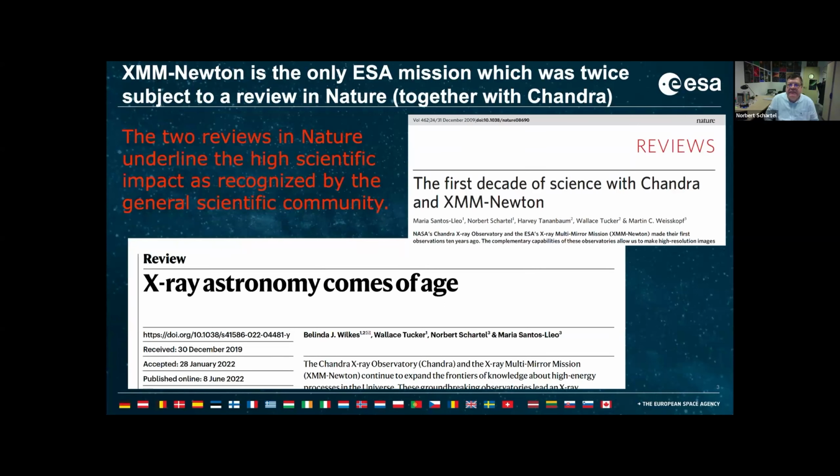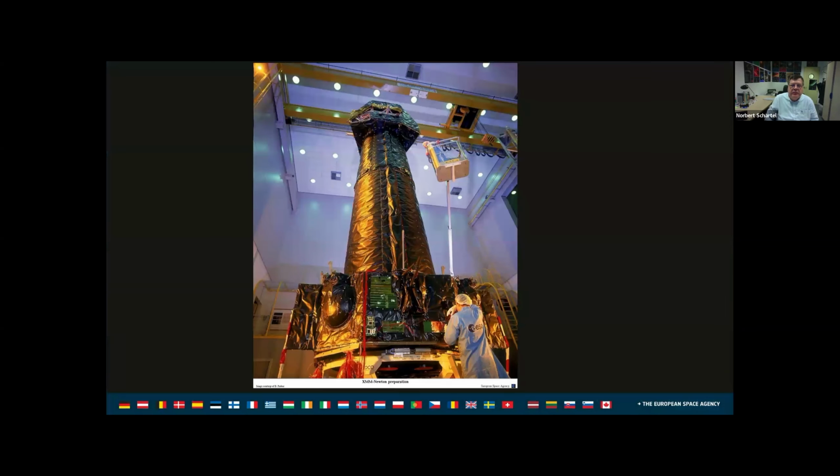XMM-Newton is the only ESA mission which was twice subject to a review in Nature, both together with Chandra. And I think these two reviews in Nature underline the high scientific impact recognized by the wide scientific community of these two missions. And it was surely the synergy of the two, the spatial resolution and the high effective area, which makes this tandem so successful.